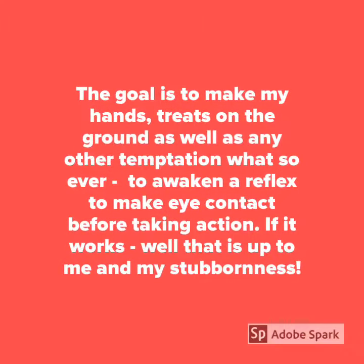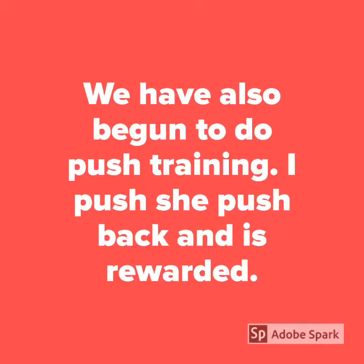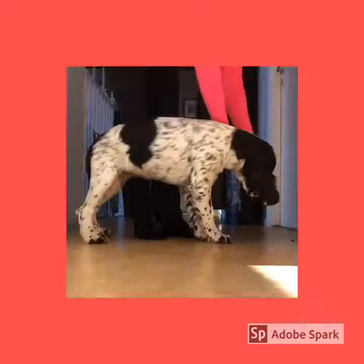The goal is to make my hands, treats on the ground as well as any other temptation whatsoever, awaken a reflex to make eye contact before taking action. If it works, well, that's up to me and my stubbornness. We have also begun to do some push training. I push and she pushes back, and that is rewarded.